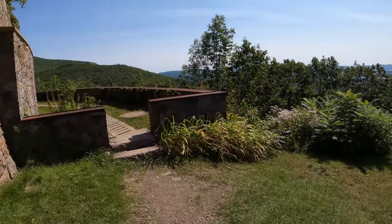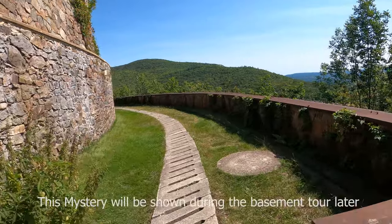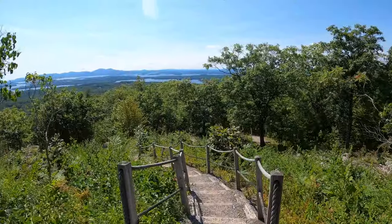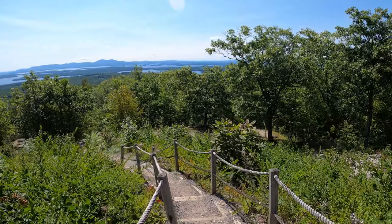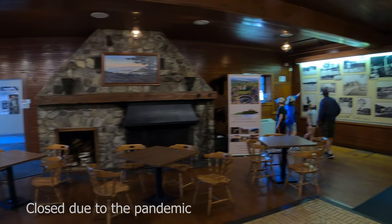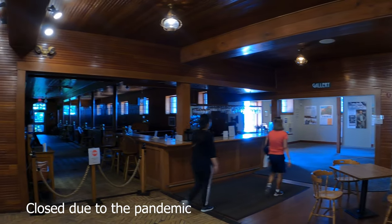What's all this? What's all this? Well, there's nothing blocking us off, so I guess we're allowed to be here. Well, you get a nice view all the way down, apparently. Look at that. Too bad the restaurant's closed.